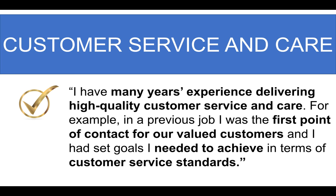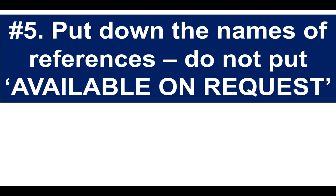For example, in a previous job, I was the first point of contact for our valued customers, and I had set goals I needed to achieve in terms of customer service standards. So that is saying that you're good at customer service and then giving an example, i.e. giving evidence.